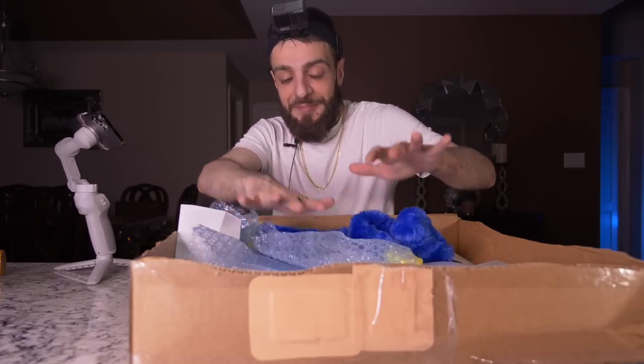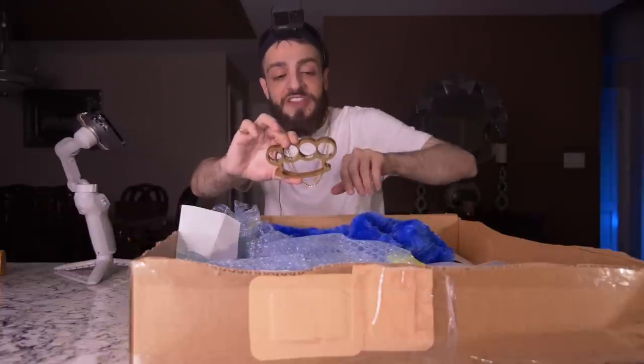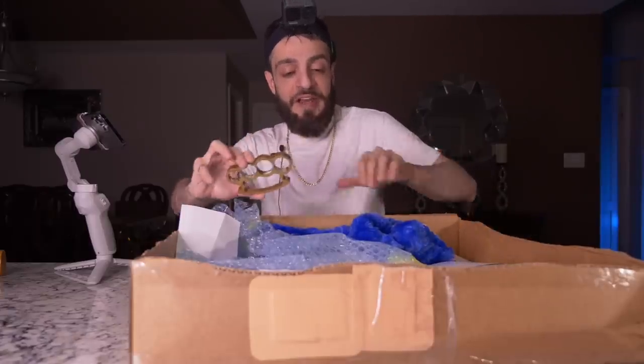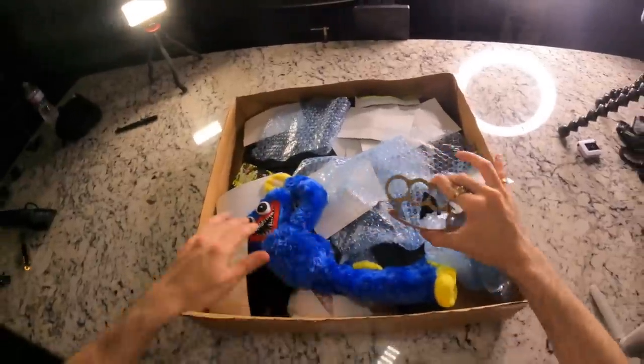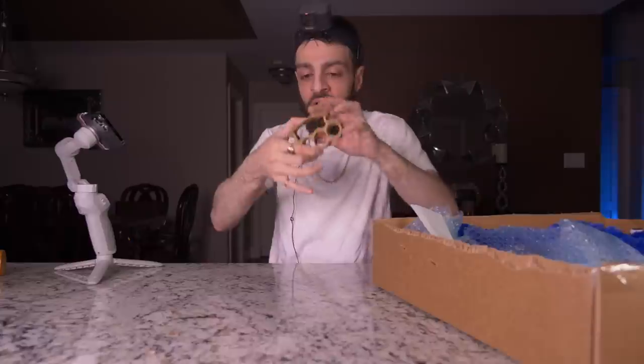If it is what I think it is, I'm gonna be covering it. Oh, what the hell is this? Oh, there's brass knuckles. There's something inside this mystery box that's pretty badass. I'm gonna save it towards the end. It's at the bottom. I'm gonna try blurring it out or keep it hidden with all this stuff, but there's something pretty badass at the bottom here, and I kind of want you guys to see what it is. But I just pulled out.